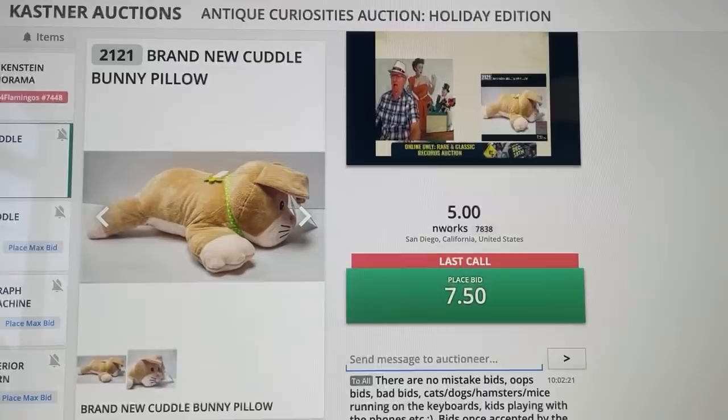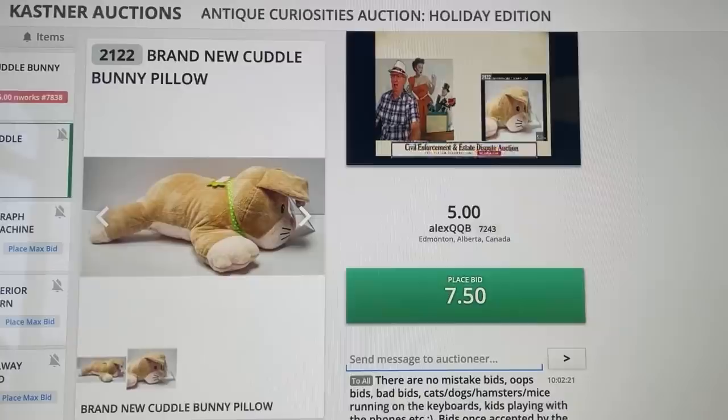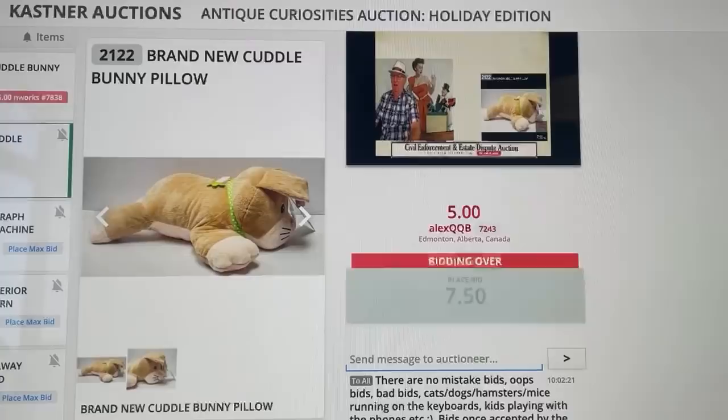Still has the tags on it. Yeah, it'd be a nice little fun Christmas present for somebody, especially for a youngster who thinks it's great. There you go, $5. Somebody looks like they can have themselves a brand new pillow. I think the retail on that was $30 or so. And it's out of my store.